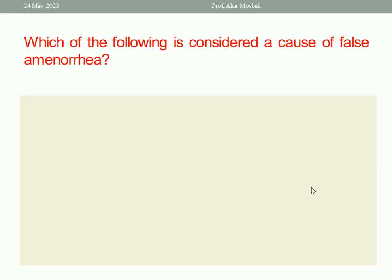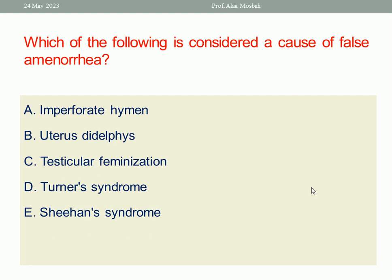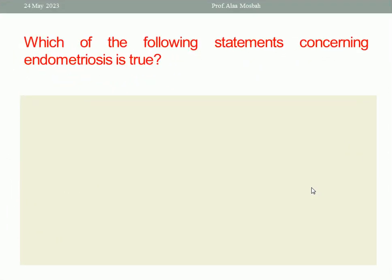Which of the following is considered a cause of false amenorrhea? A. Imperforate hymen. B. Uterus didelphys. C. Testicular feminization. D. Turner syndrome. E. Sheehan syndrome. Please choose the one best response. The one best response here is A. Imperforate hymen. Yeah, that's right. Go to the next.